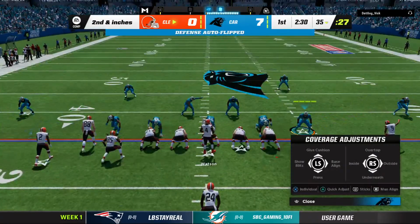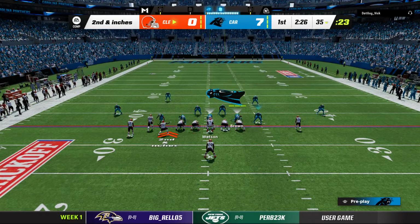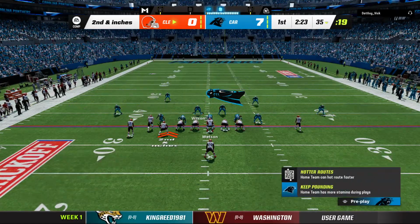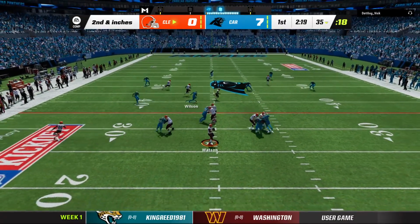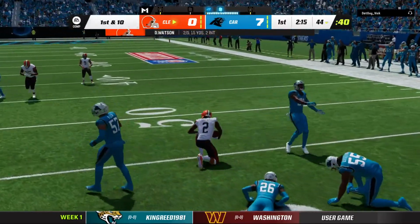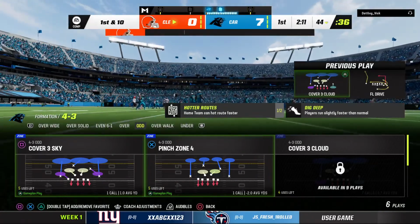A good gain on first has him set up with second and just a couple of inches now from the 29. Here's Watson. And there is Amari Cooper, his first catch. First catch of the new season for him, and he picks up the first.